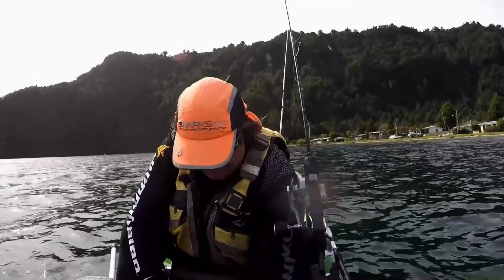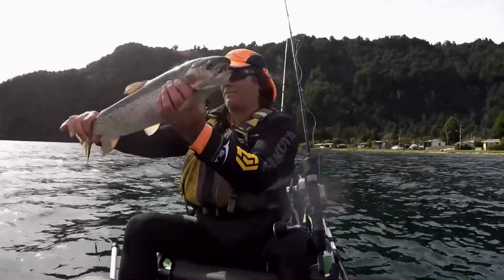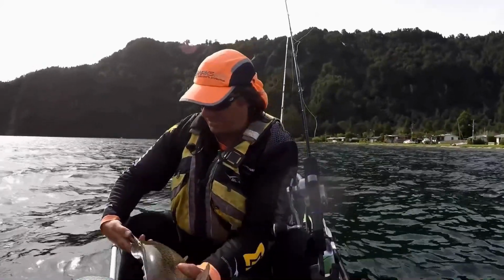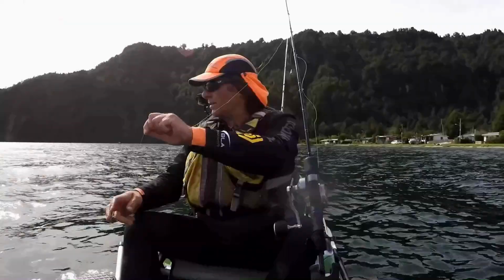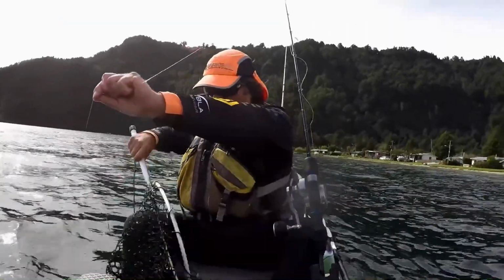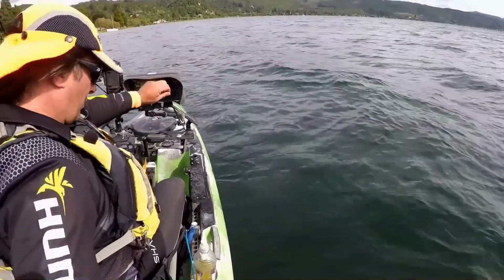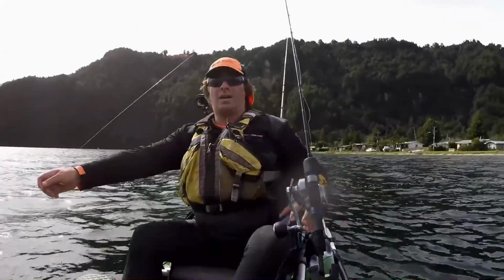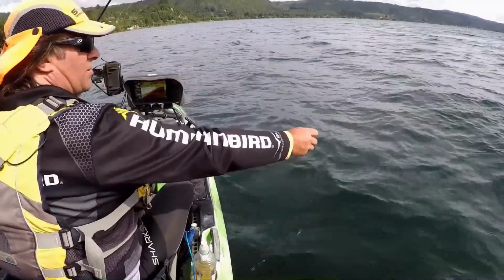Beautiful looking fish, you know, great patterns on them. There we go. Look at that. Lovely. And down he goes. So this afternoon I think I'll try this technique for the rest of the day. I gave the soft baits a really good go and they did the bizzo. But time for something new.